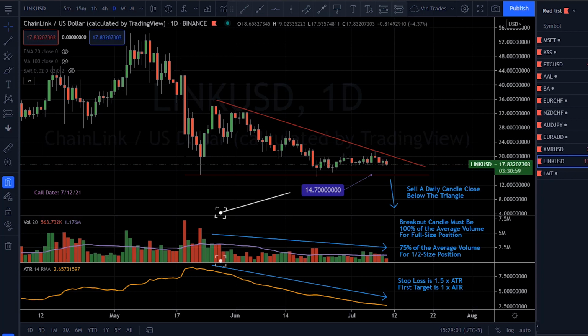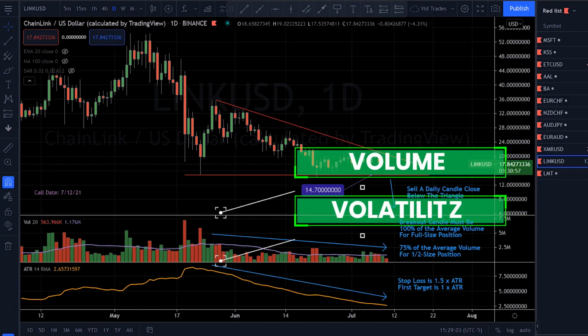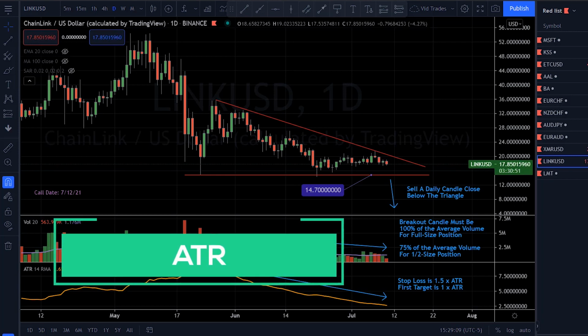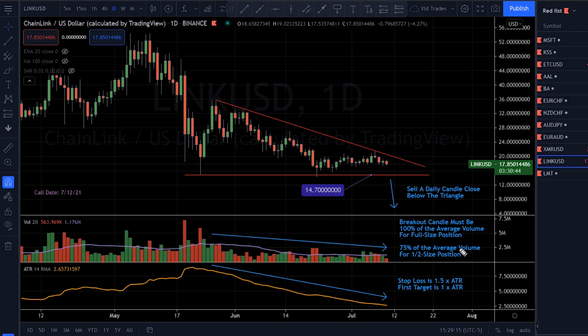And a good consolidation pattern like this should be accompanied by a decline in volume and volatility, just like you see here. I measure the volatility using the average true range, or ATR. Here's the trade plan. We're going to sell a daily candle close below this triangle or below this 1470 level.